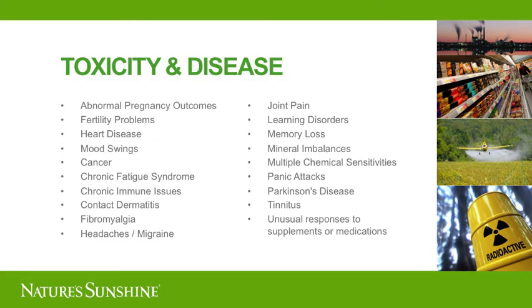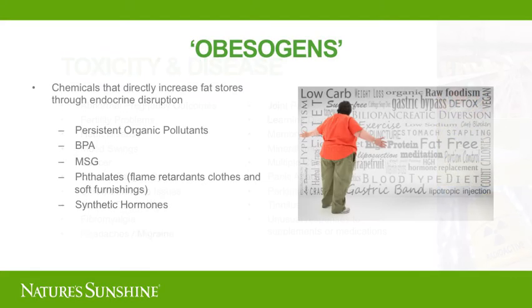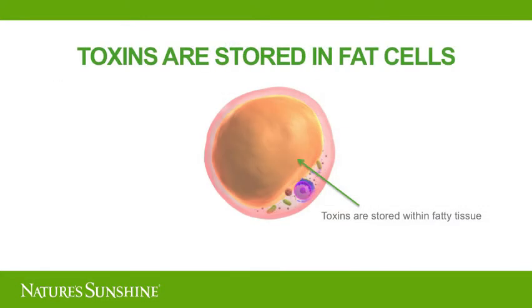We know now that toxicity is highly correlated with the prevalence of disease, even to the extent now that these toxins and these chemicals are having an effect on our metabolism, causing a lot of people to gain weight and essentially become obese. And this is down to how these toxins interfere with normal hormonal messaging and normal metabolism. It's important to understand that the toxins that are coming into our system and that we are creating within our bodies are stored in fat cells. And this is one of the reasons certain chemicals can lead to excess weight gain.